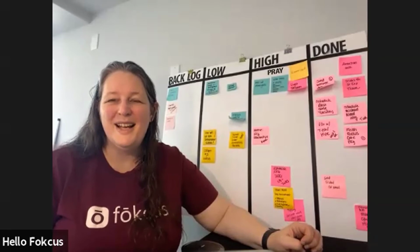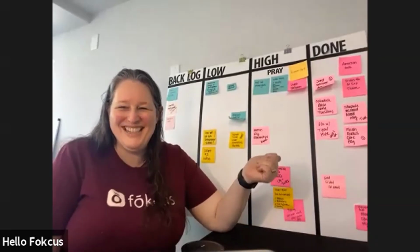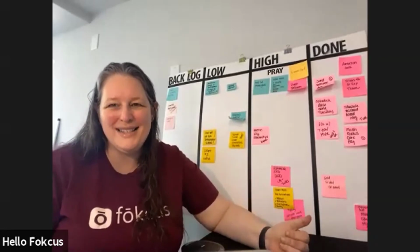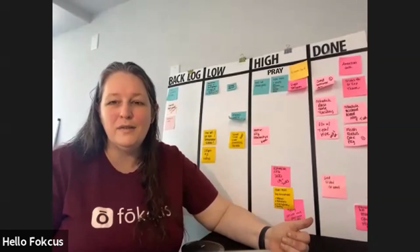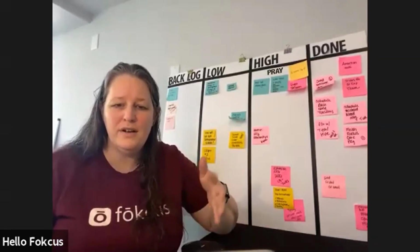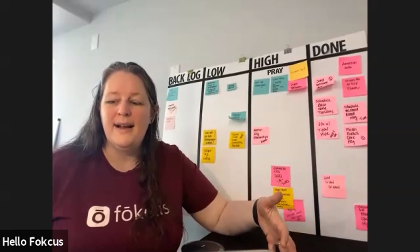Okay, final thoughts. I am a project management nerd and I really love Kanban, and any tool that helps organize lots of information. And I think as a startup, you are going to have a lot of information. People are going to have a lot of questions, especially if you are going from one or two founders to a bigger team. The team is going to want to know what's going on.